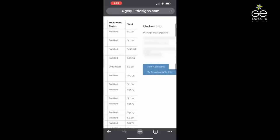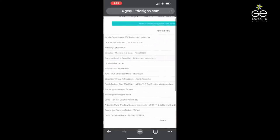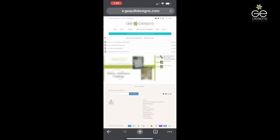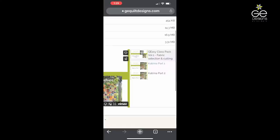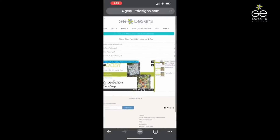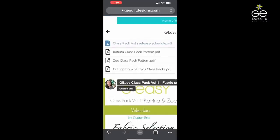There you go, find My Downloadable Files. It looks the same, it's just everything is smaller, so we're zooming in. You find the product, click on the product, and you've got the PDFs on top and then the videos below. They're also on the side. Sometimes the videos appear all in a row, but usually there's a video player and then little thumbnails for the other ones.